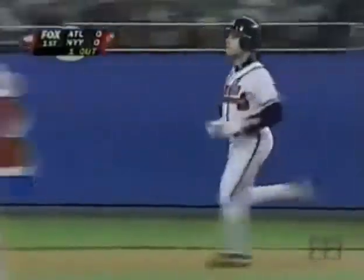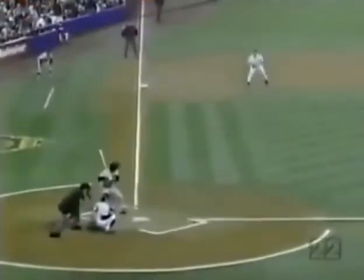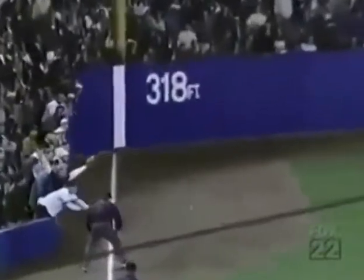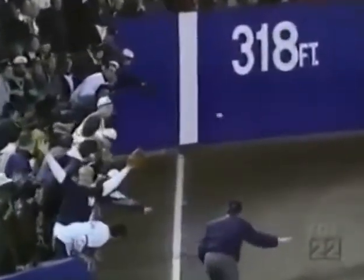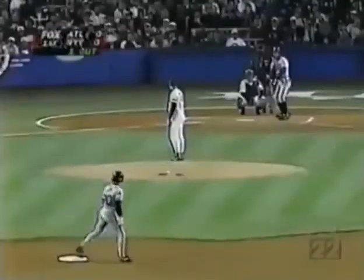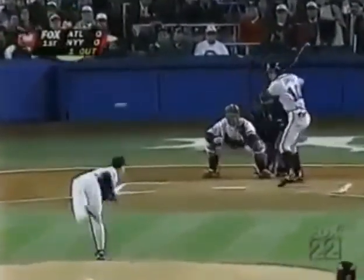It ends up bouncing into the seats, interfered with, so a double with 1 out for Lemke here in the first inning, and there he is again. Seems like we've been saying that a lot in postseason play with Mark Lemke. Left field umpire Jerry Davis calling fair ball, and then when the hands go up and the right hand over the left wrist, that's fan interference and a ground rule double. So an extra base hit for the Braves, and now Chipper Jones steps in, as Jimmy Key will have to get Jones and McGriff to get out of this.